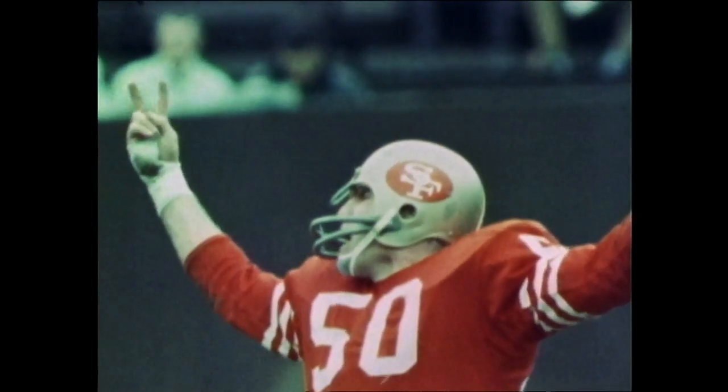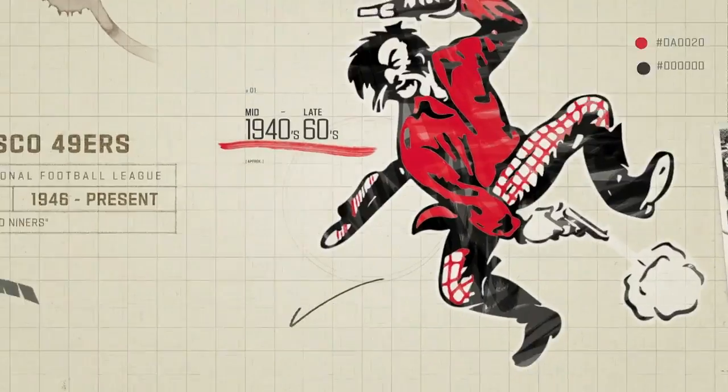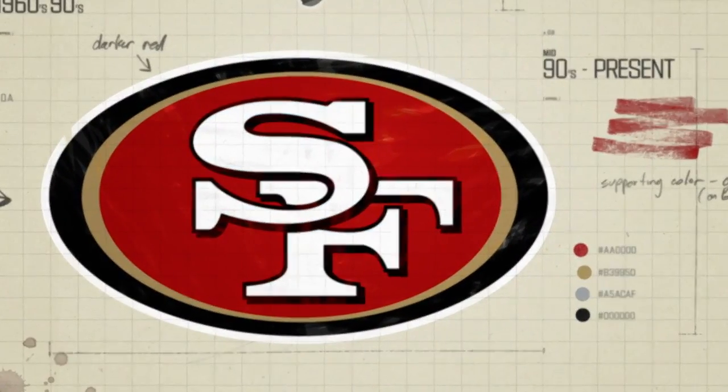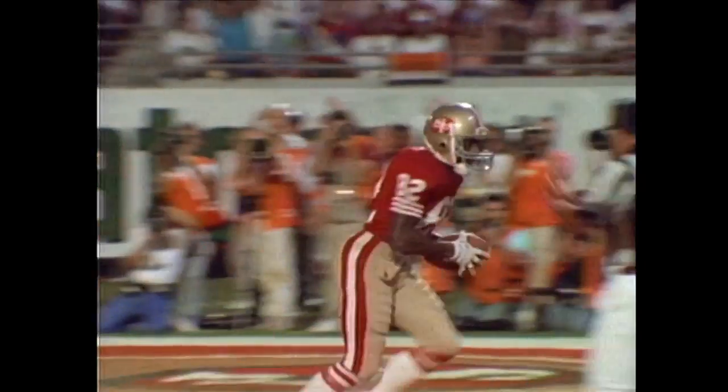The 49ers' interlocking S and F logo first appeared on their helmets in 1962. It's the only logo to ever appear on their helmets, though not a lot of people realize how close they came to ditching their classic oval in favor of this.